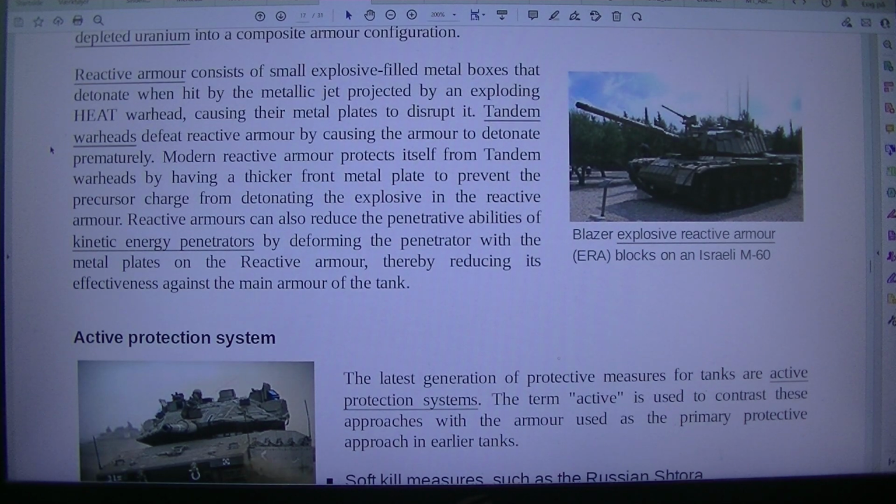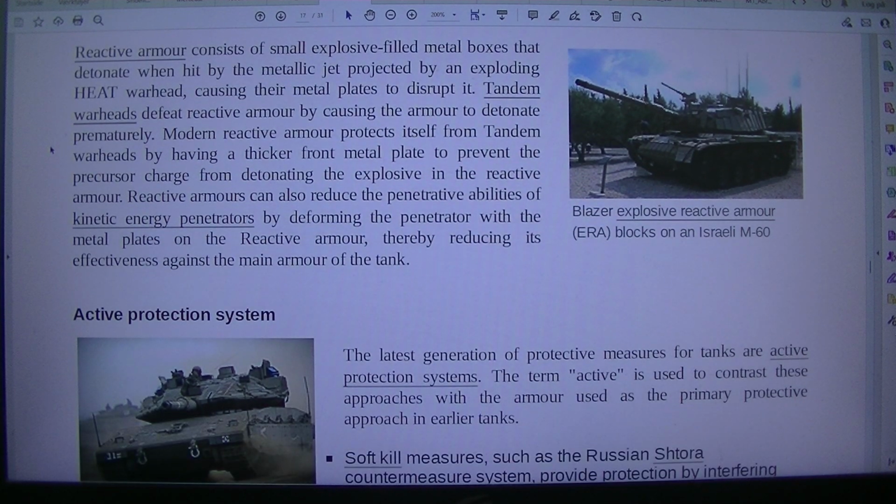Tandem warheads defeat reactive armor by causing the armor to detonate prematurely. Modern reactive armor protects itself from tandem warheads by having a thicker front metal plate to prevent the precursor charge from detonating the explosive in the reactive armor.